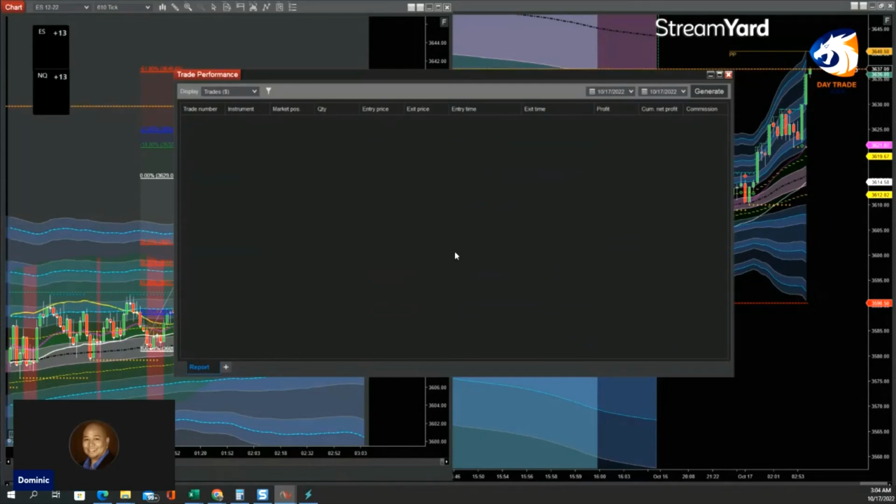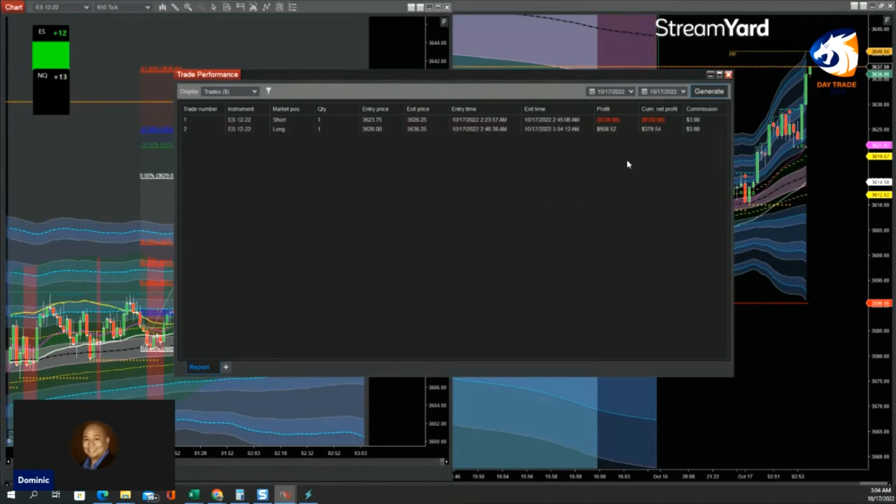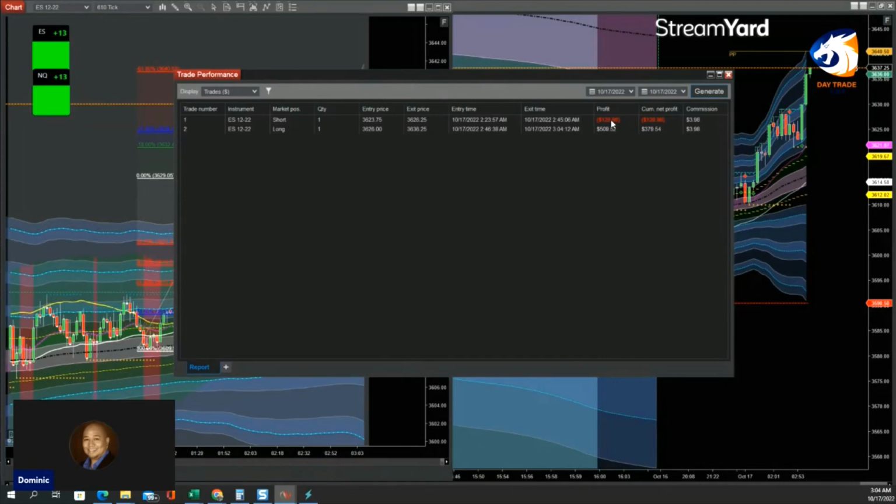So that's it, that's my trade. All right, two trades. This looks like it's going way up there. Gonna probably hit this extension. So right there, $508 trade on that one. I had a small 128 loss, manageable. So my net profit here is 379.